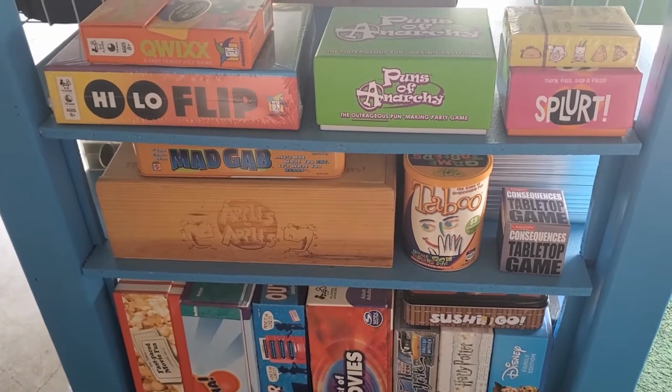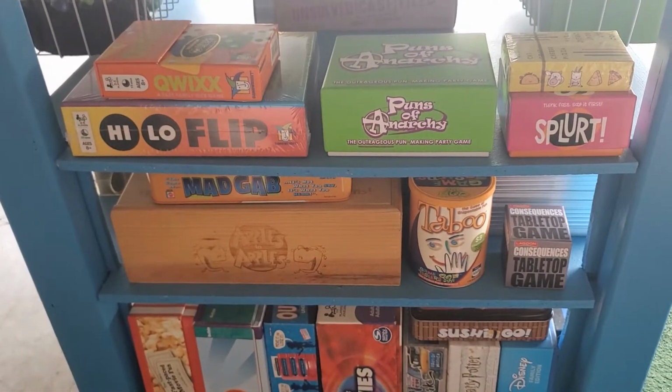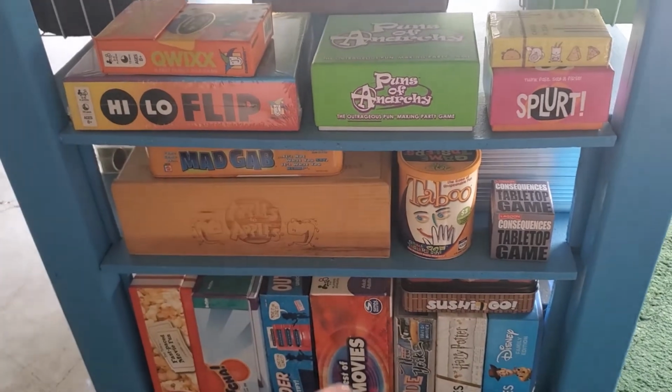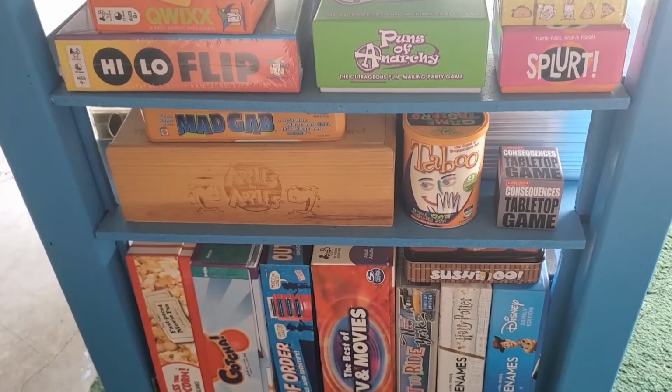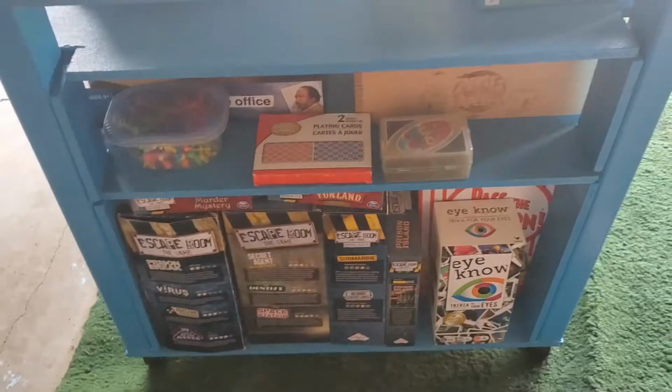Here are some other games. This one I got as an Indiegogo supporter of the game, and I absolutely love it. It's super funny. It's called Puns of Anarchy. And then Sport is also a really fun game, along with Taboo and some different ones. So I'm going to pause again, we'll spin around.